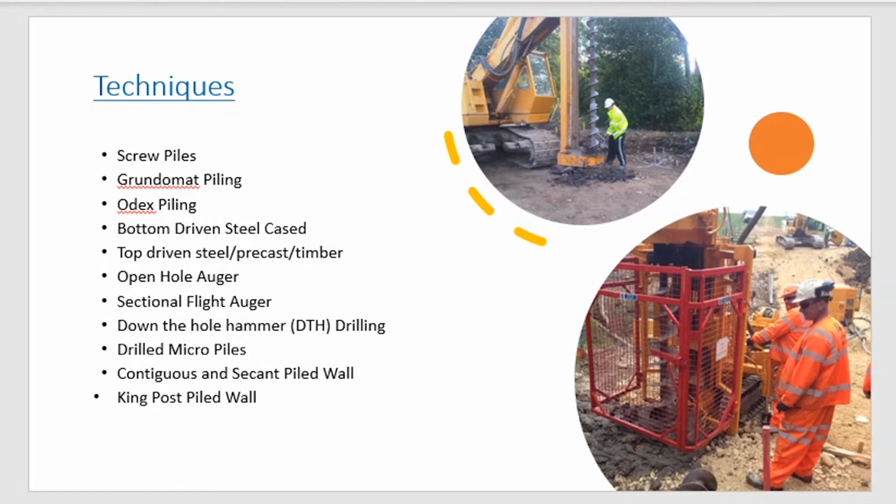Down the hole hammer drilling, DTH, the abbreviation. Very expensive rotary percussive hammer on drill rods, temporary casings. Yes, you can get through a whole range of materials with those, but do tend to be quite expensive as a unit cost. So again, you wouldn't really specify those unless you really needed one. Drilled micropiles, similar in a way to the soil nails, but in the vertical axis.